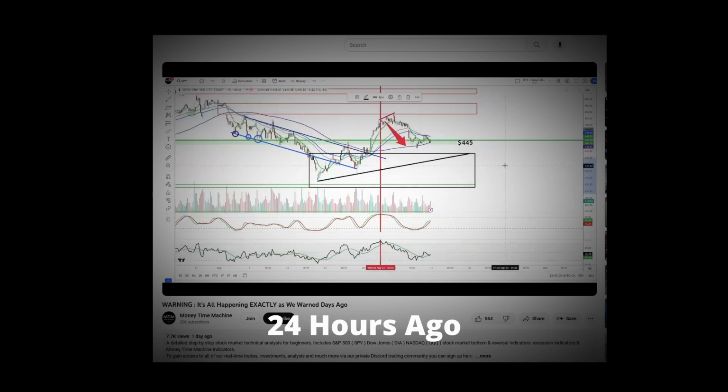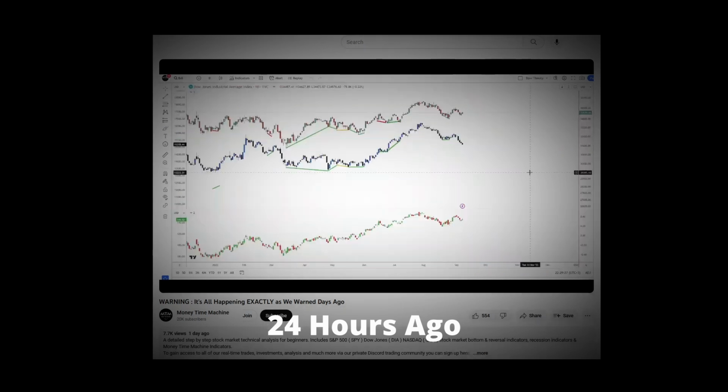What are the targets that we're looking at? Very short term, we're looking at this gap to get filled at 449.5. That's very short term. These nearly always, guys, lead to turns in the market. As of right now, we have this sizable bullish divergence, or I should say just a divergence between the Dow Jones Transports down below and the Dow Jones Industrials up top.